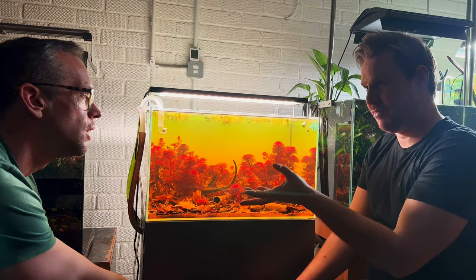But I would love to do a big version of this in a really big tank with loads of Pantanal fishes. It's a challenge because it's quite a demanding plant. But I've made it easy for myself by making it a natural style display and just seeing how it goes. Cool, man.